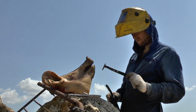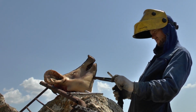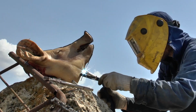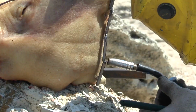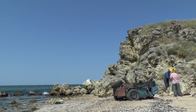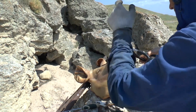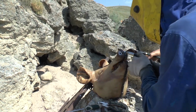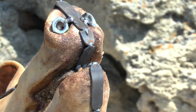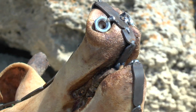Then, going down the snout through the mouth, they went to the lower neck, using the tools they had with them. To convey the angle of the pork nostrils, the guys used nuts with internal thread M12, which fit this design perfectly anatomically.